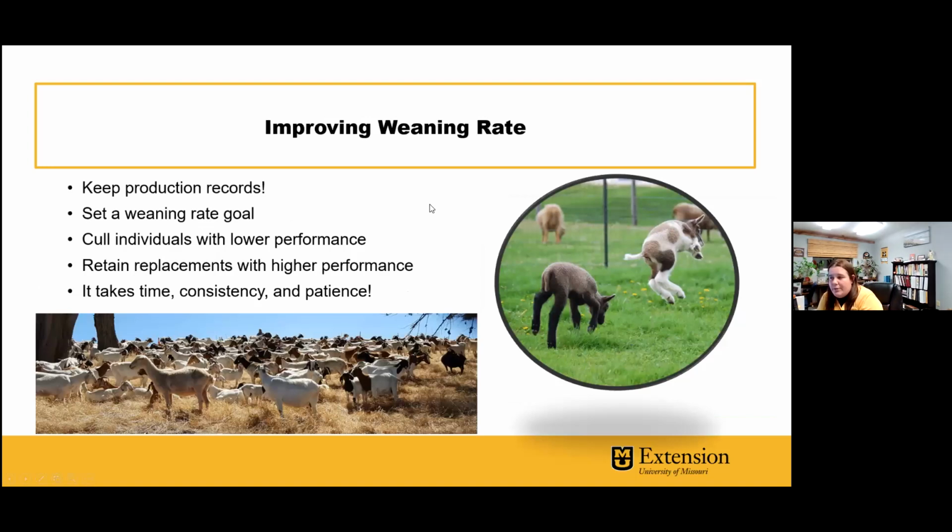So, improving weaning rates. The biggest thing you can do to improve weaning rates is keep production records. Know who is producing what on your farm. Setting a weaning rate goal is important because that forces you to make tough decisions when you don't want to, especially if you don't meet that goal. Cull individuals with lower performance. How the heck do we do that?